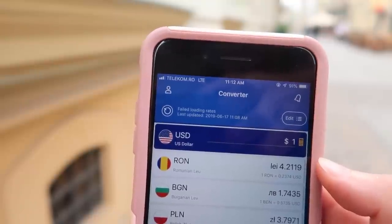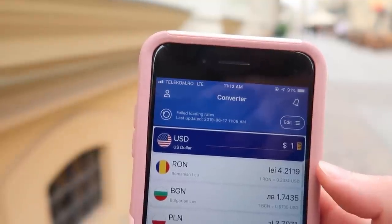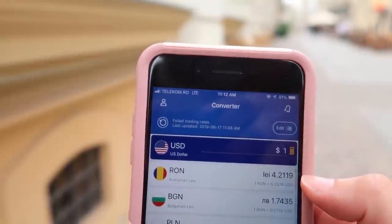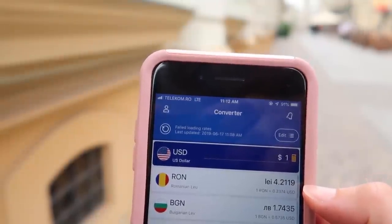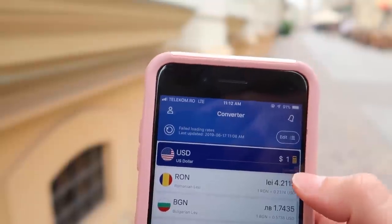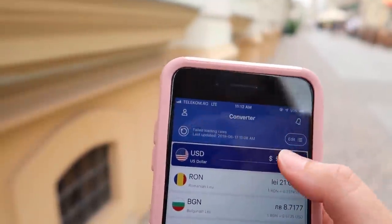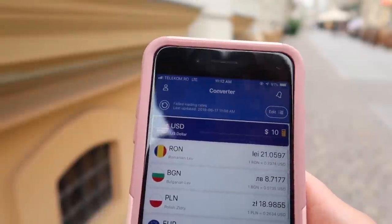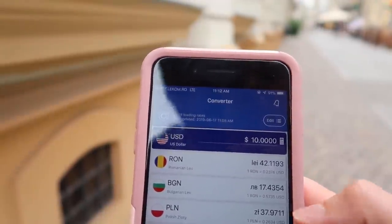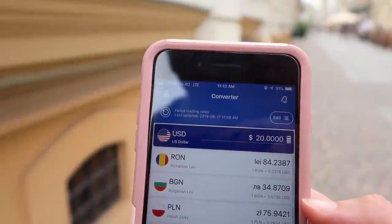Okay, so we first wanted to start off by showing you the currency conversion between US dollars and Romanian lei. One US dollar is approximately 4 lei, so it's been easy because we've just been dividing everything by 4. So 5 US dollars is about 21, 10 US dollars is about 42, and 20 is about 84 lei.